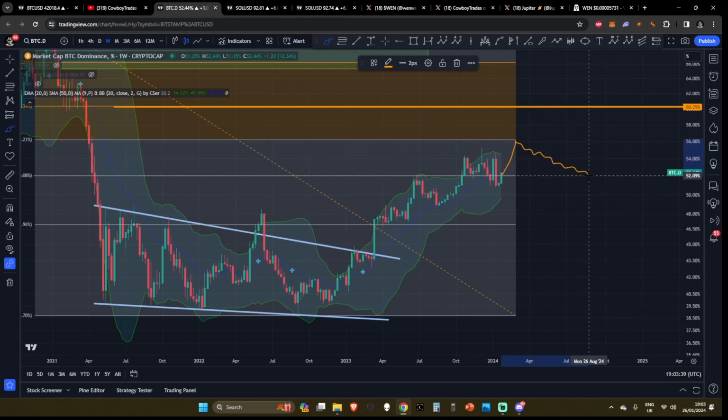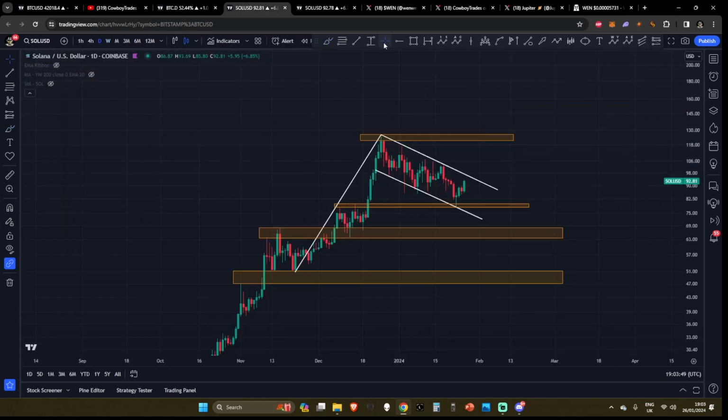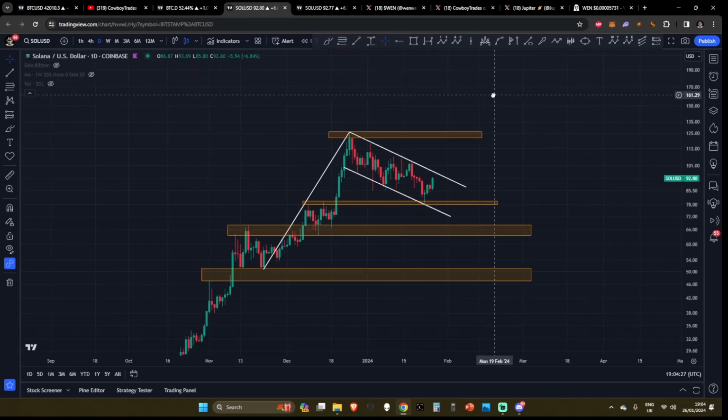And over the next month, 2 months, 3 months, however long it is, I think when people get impatient with Bitcoin not making a new all-time high so soon, the Bitcoin dominance is going to come down, and this is going to give altcoins like Solana a nice chance to run back up. So we're seeing the same picture that's developing right now for Solana.